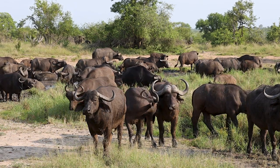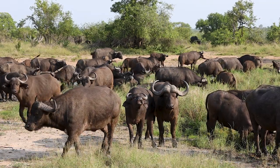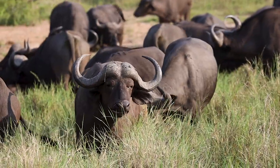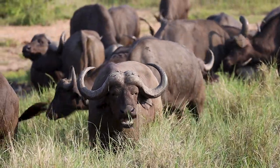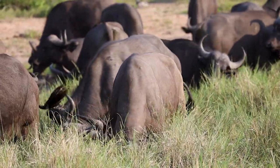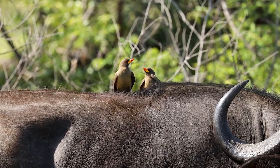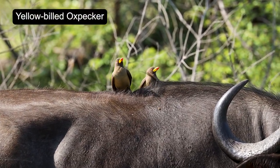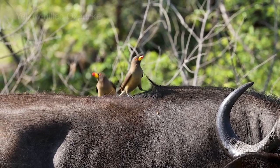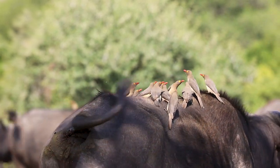Buffalo are capable of eating a wide range of vegetation and can tolerate a variety of habitats, from grasslands and savannas to swamps and forests. The Cape buffalo is dangerous to humans, and they're considered one of the most dangerous animals in Africa because of their strength and their aggressive behavior. Where there's such a big herd of buffalo, there are bound to be plenty of oxpeckers. Big buffalo herds attract yellow-billed oxpeckers, which are uncommon compared to their red-billed cousins.